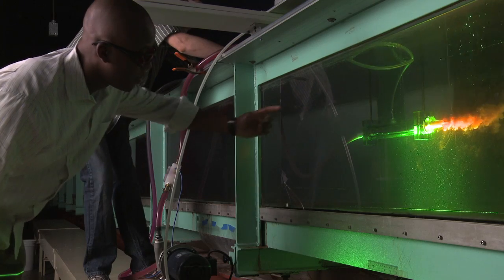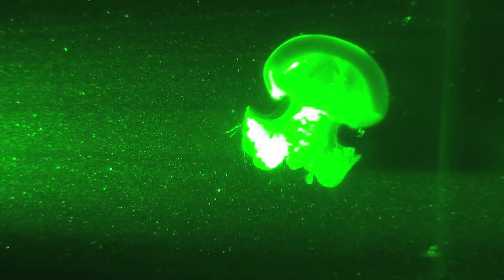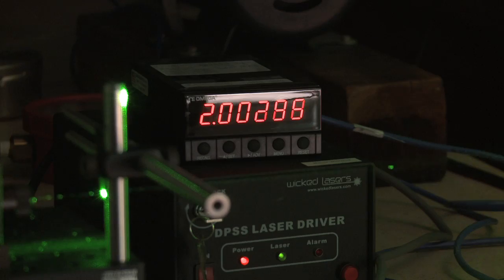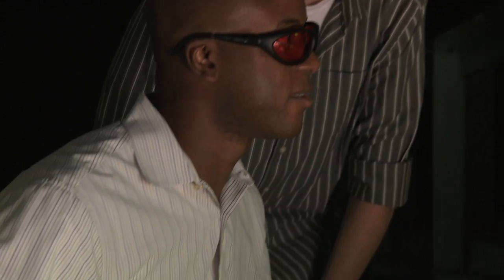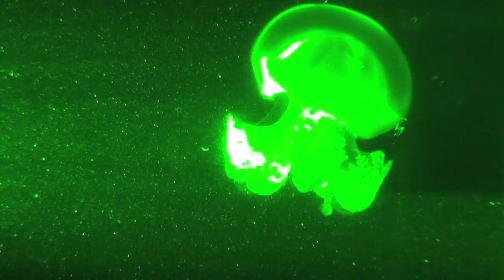We've been developing technology in our lab to measure the animals in the field. So what we've done is to develop technology that a scuba diver can take into the water and actually measure the flow currents that the animals create in their natural environment. The basic idea is that we can use lasers to measure how much energy the animals are expending to swim, how efficient they are, and so on.